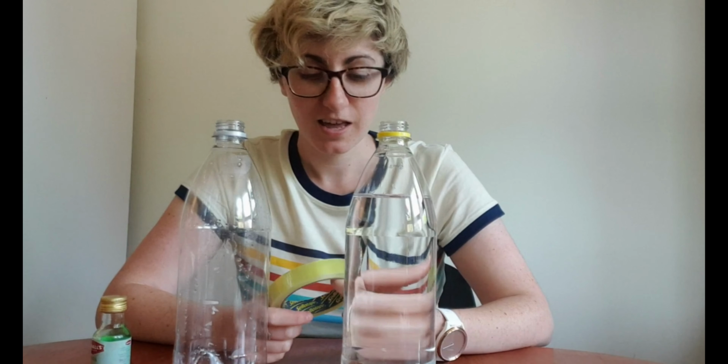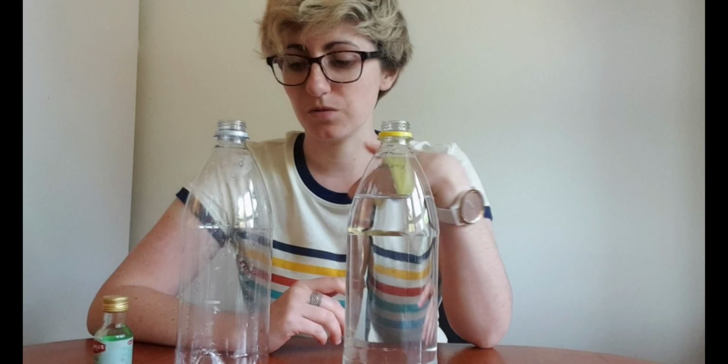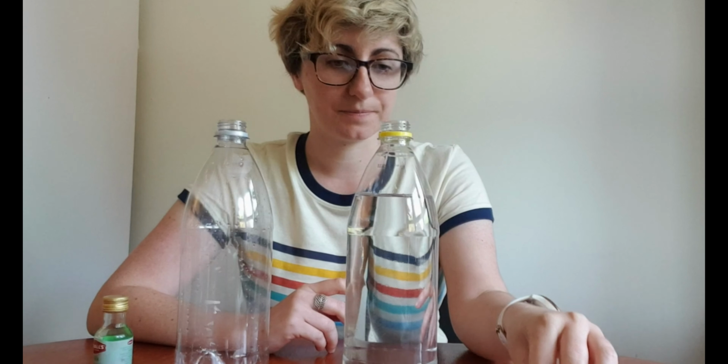Also I have my glue gun, because the instructions say to glue gun that bottle to that bottle if you have one, and then put some sellotape on it. And I do have a glue gun, and I've been waiting for opportunities to use it as much as I can, so today is that day. Don't think you need one, just if you have a lot of sellotape or masking tape, or maybe a couple of types of sellotape, just to prevent any spillages. We don't want a lot of water getting all over the place.